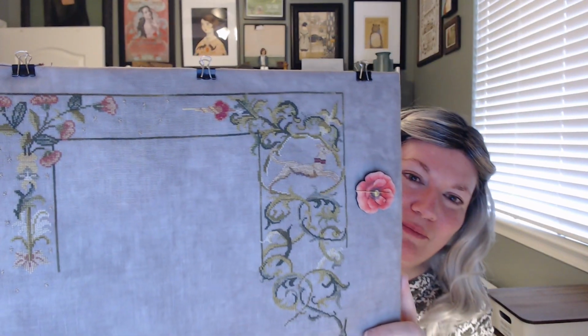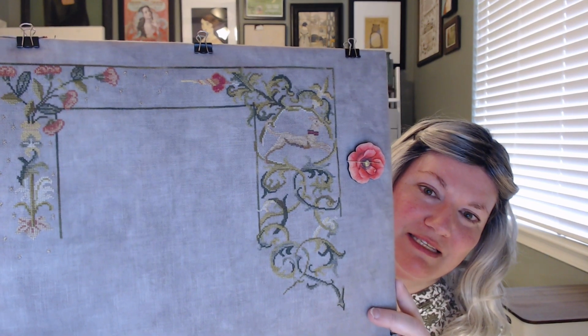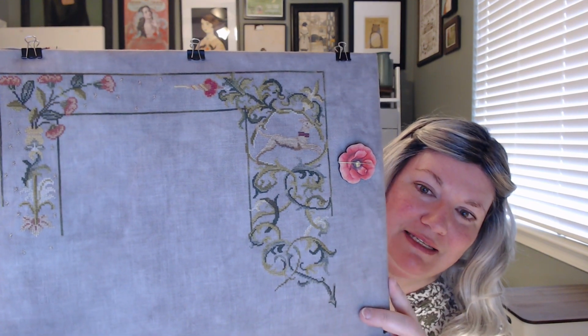I will say I did end up making a photocopy of the pattern and highlighting as I go, and that has been absolutely key for this one. It's not something I do very often, but for this design in particular, really happy I'm doing that. So one more look, since it may be a few weeks before I get more personal stitching done, but you can just see there how nicely it's coming out.